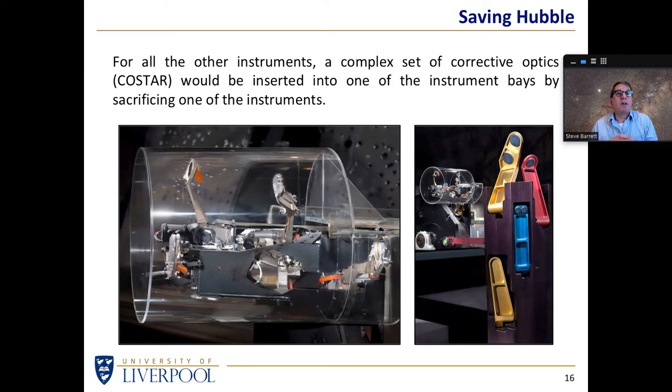So if you wanted to send light to a particular instrument, then a particular arm would deploy and the light would be reflected off the mirrors into the particular instrument. Depending on which instrument you want to send the light to, you would deploy that particular arm. And the mirrors on the end of these arms would be figured to precisely the right shape to correct for the error that is in the Hubble's main mirror.